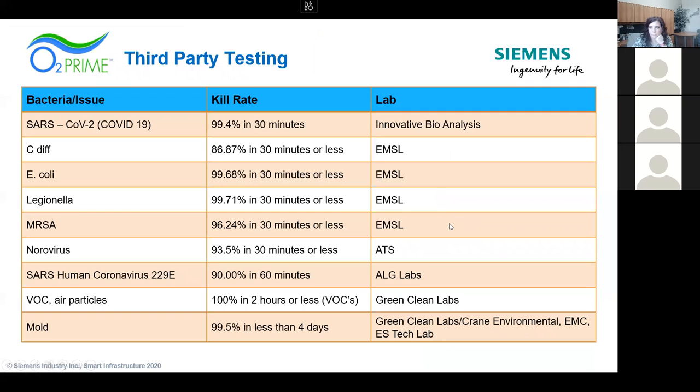A lot of third-party testing has been performed on what can be addressed with needlepoint bipolar ionization products. And for O2 Prime, these are our test results. SARS-CoV-19 has been tested, and the kill rate is 99.4% in 30 minutes. You can see there are lots of other pathogens on this particular list: C. diff, E. coli, Legionella, MRSA, norovirus, the SARS human coronavirus, TVOCs, and mold.